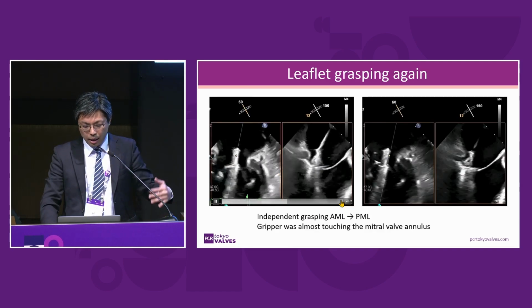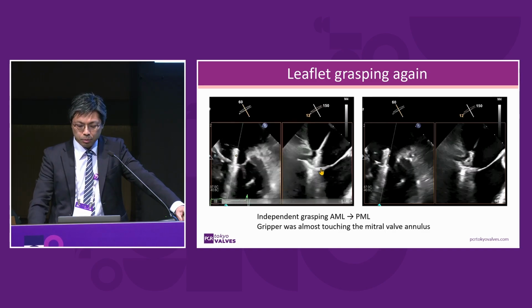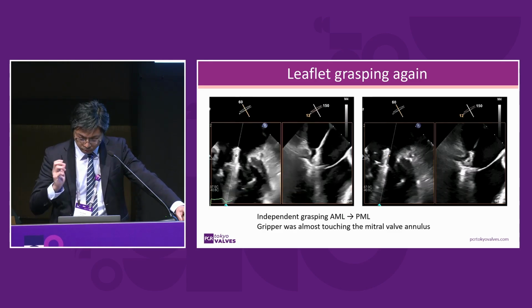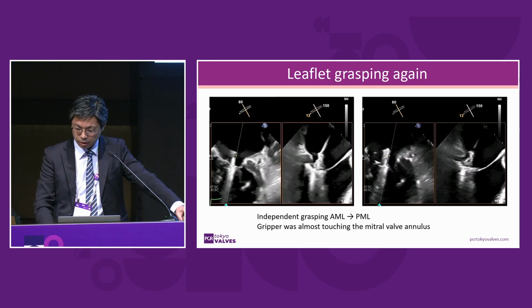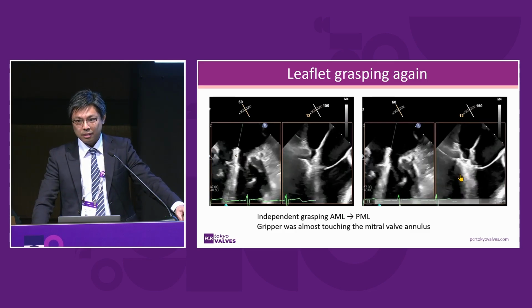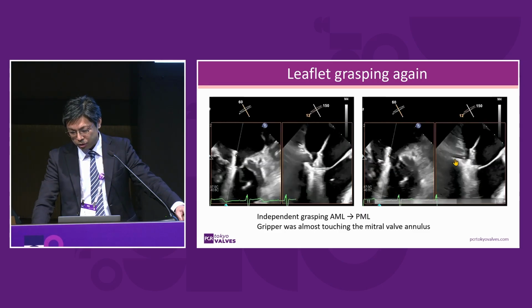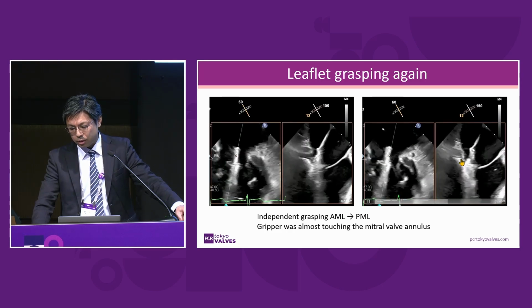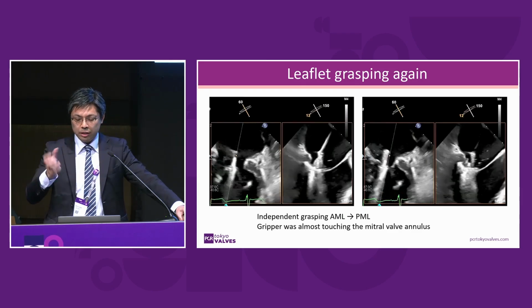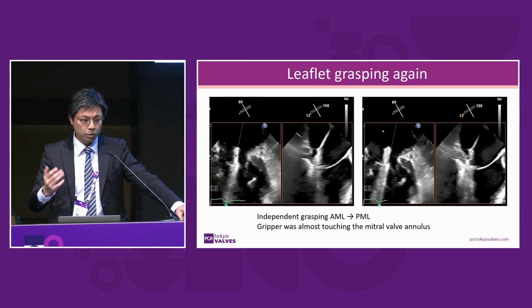So I apply independent grasping in particular cases. I first grasp the anterior leaflet, and then we turn the guide clockwise to capture the posterior leaflet like that. How about this grasping? Good. I think it's ideal grasping. We can see a cord here a little bit, but if the leaflet is inserted between the gripper and the arm, we can close the clip and we can see the restrictive posterior leaflet.